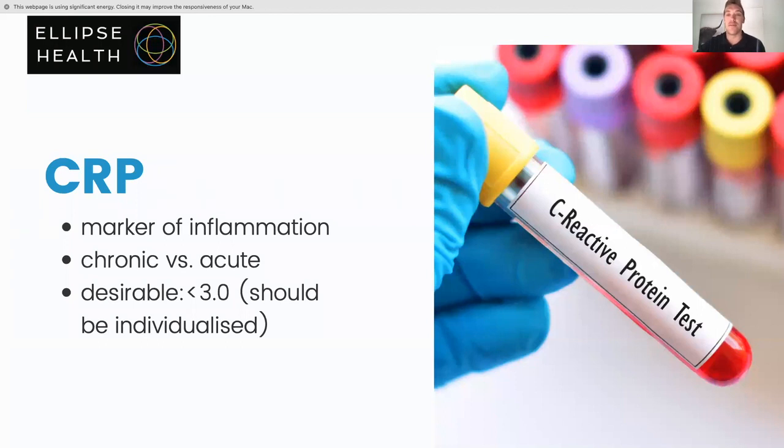CRP. C-reactive protein, or CRP, is a marker of inflammation. Inflammation is essentially stress in the body. Short-term inflammation is a good thing. You want inflammation to increase acutely to help you heal, repair, and/or fight any infection that you may have. However, your baseline inflammation levels should be nice and low in order for a healthy inflammatory response when you do need it.